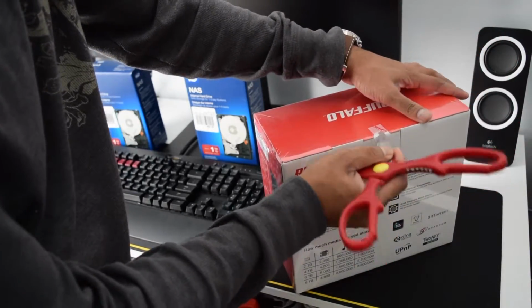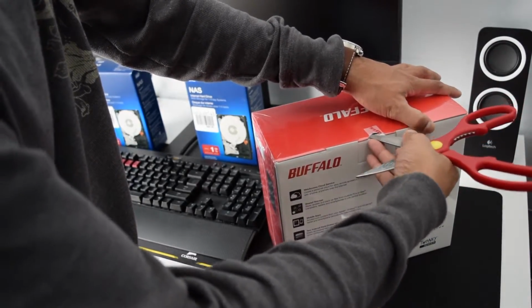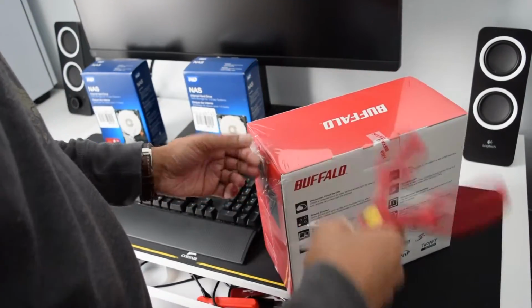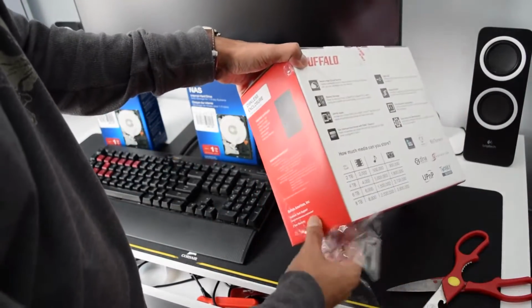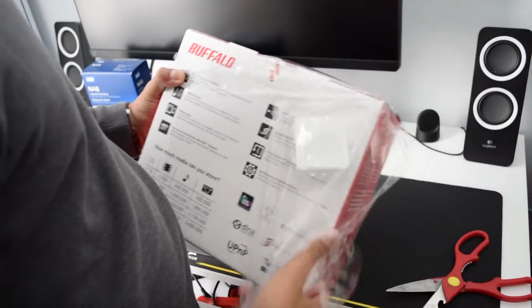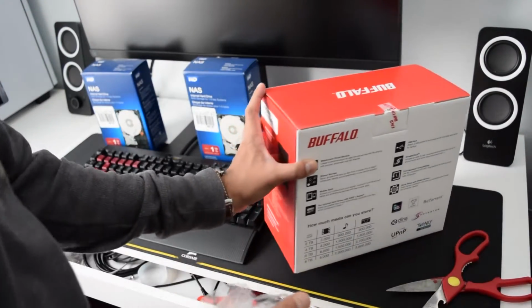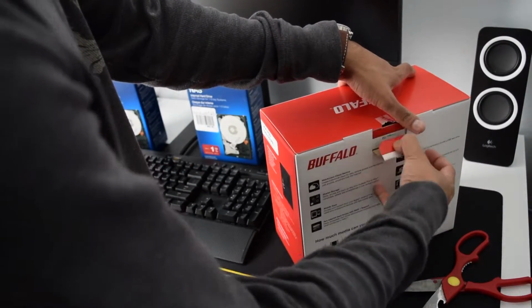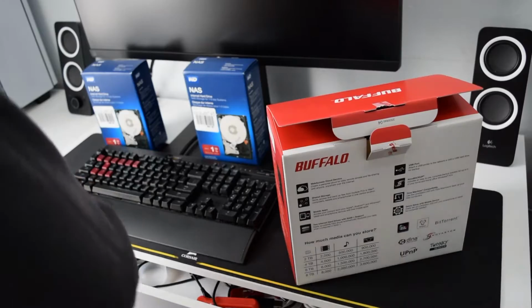So with Buffalo LinkStation 220 or any other NAS device from Western Digital, Seagate, or any other company, if you buy one, you can set up your NAS with your network, or you can port forward and set it up so you can access your files and folders from outside your network. So if you're at work, you can get into your home NAS setup and access your files and folders. And if you have a NAS at work, you can access it from your home.